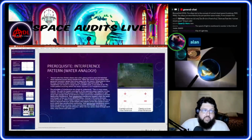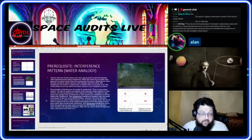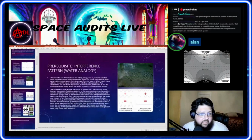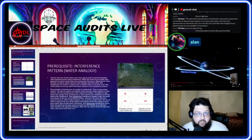So to give an analogy on the wave patterns and what a fringe shift pattern is, we have some quotes here from LIGO, and these people have the big laser interferometer. This is their little description of it. Anyone who has thrown stones into a flat, glassy pond or pool and watched what happens knows about interference. When the stone hits the water, it generates a concentric wave that moves away from the source. When two or more of these waves intersect, they interfere with each other. This interference can result in a larger wave, a smaller wave, or no wave at all. The visible pattern occurring where the waves intersect is the interference pattern.